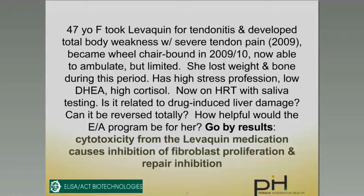Well, first of all, the molecular mechanism by which Levaquin induces the adverse reaction is not fully known. It is clear that Levaquin inhibits fibroblast proliferation. And now fibroblasts are first responder cells, they're repair cells. When we inhibit the proliferation or the replication of fibroblasts, we could be fundamentally inhibiting the repair mechanisms of the body. So colleagues like myself have not used antibiotics like Levaquin for many decades because this effect is known, and to the best of my knowledge, there is no treatment that has a high probability of success.